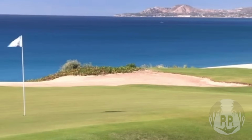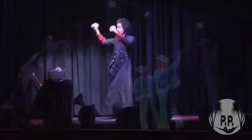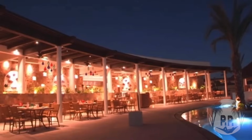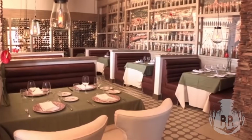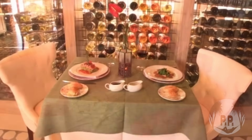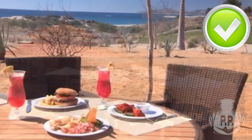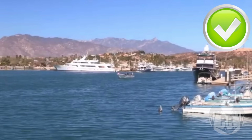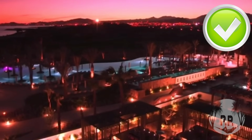Nice activity options at this location with tequila tastings, Spanish lessons, and water aerobics, and you also have a handful of dining options, Italian, Mexican, Asian, and it's pretty much on par with the dining at most Secrets locations. Nothing spectacular, but it's satisfactory. So other than not being able to swim at the beach and the average dining, overall you get a very attractive property with incredible scenery in a relaxing environment, great pools, good service, and a wonderful location.